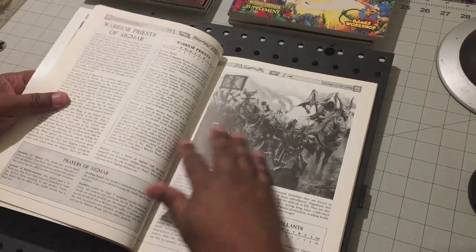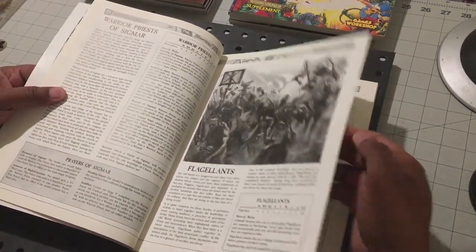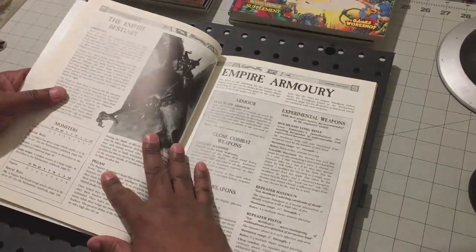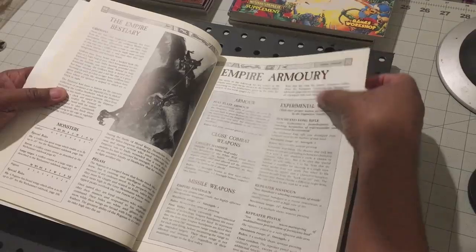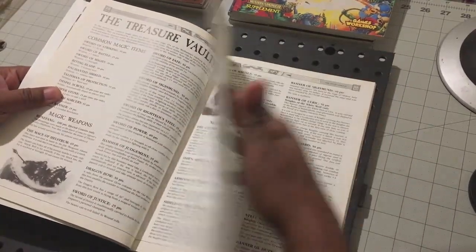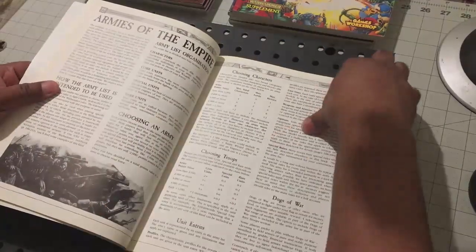The Warrior Priests, the Flagellants, they were always cool. I don't know if I have any more of my Flagellants. I had some at one point. The Empire Beastery, the Empire Armory, the Treasure Vault of Magic Items. So, I mean, this thing gets straight to business. This is just straight business.